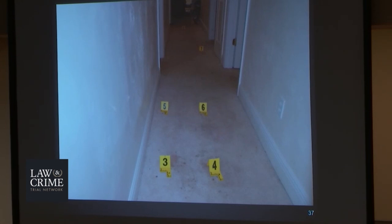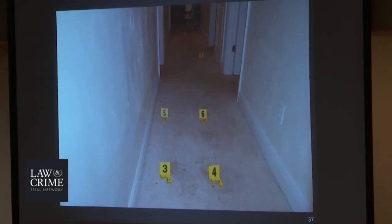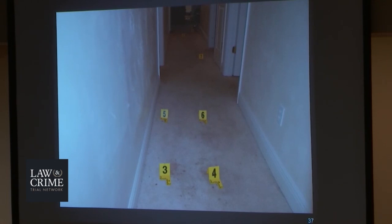What are we looking at in this photo? This is showing some various areas that were sample determined not to be blood, so we don't really have any blood deposited on the carpet. In this area, there's some blood that gets deposited further along down the hallway almost into the living room area. What, if anything, does the low volume of blood deposit just outside the master bedroom and going down the hallway indicate to you, if anything? Primarily that the majority of her injuries had not yet been inflicted.